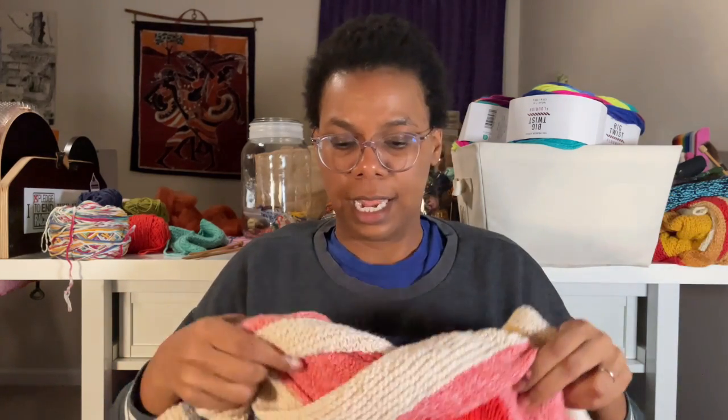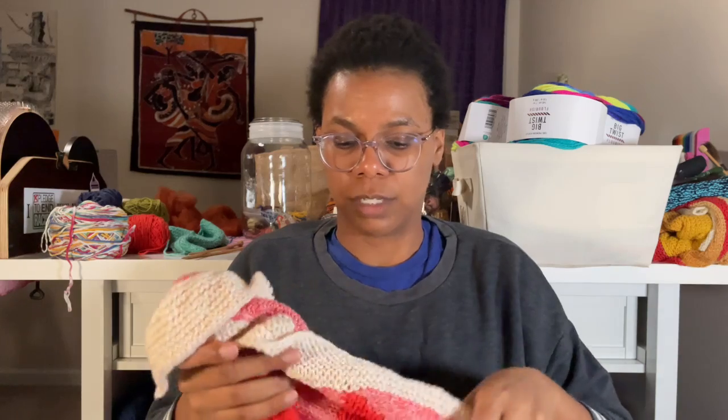I did this with this color. So you can easily use this pattern and get the exact same blanket that she made, or like I did, modify it in any one of these motifs. That's why I say at $6, it's definitely a bargain.